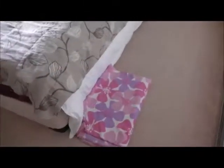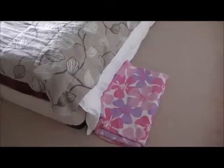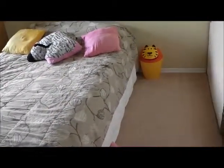And this is Marshmallow's little bed we have made right here for her, so she can sleep. She likes to sleep on the ground there, and I just find that the carpet's itchy, so I put a blanket there for her. And I have my lion garbage. I got this a long time ago, and it's been with me ever since, so yeah.